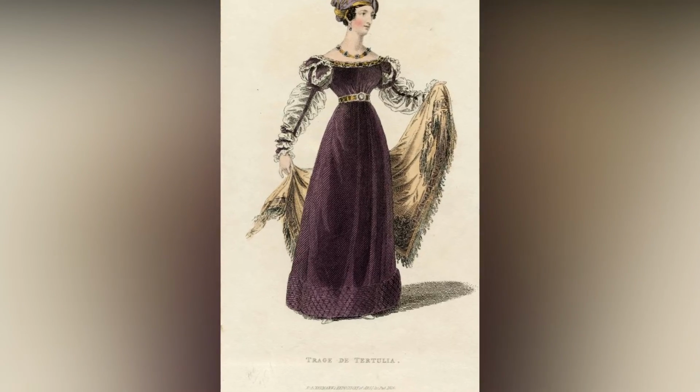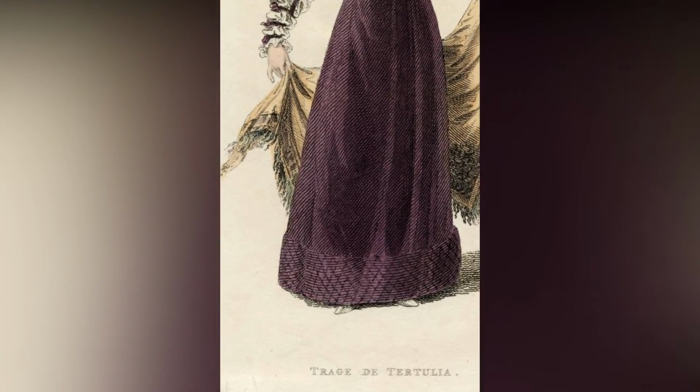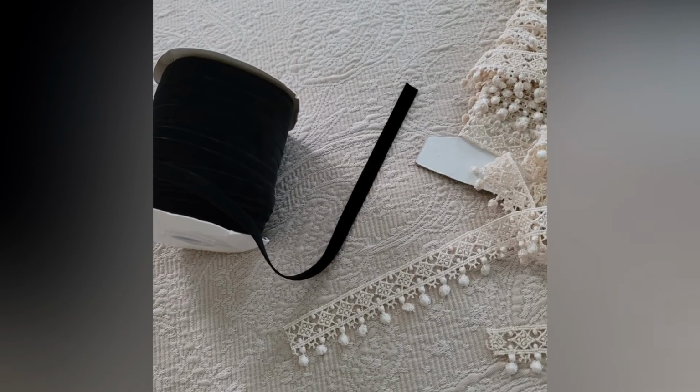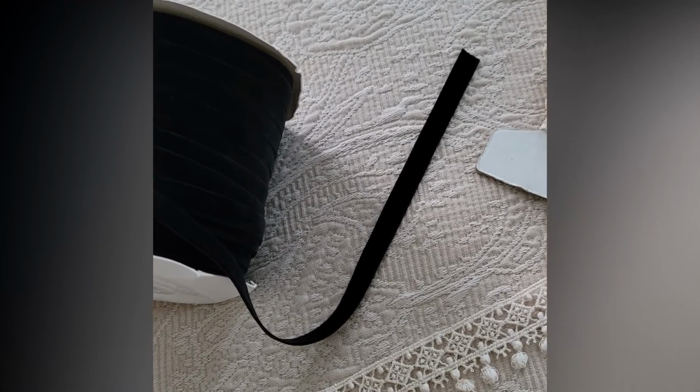The hem embellishment is described by Ackermann as small silk cord laid across, forming squares. It seemed that a narrow black velvet ribbon would add the weight usually provided to this era of gown by the embellishment and be visible against the plum silk.